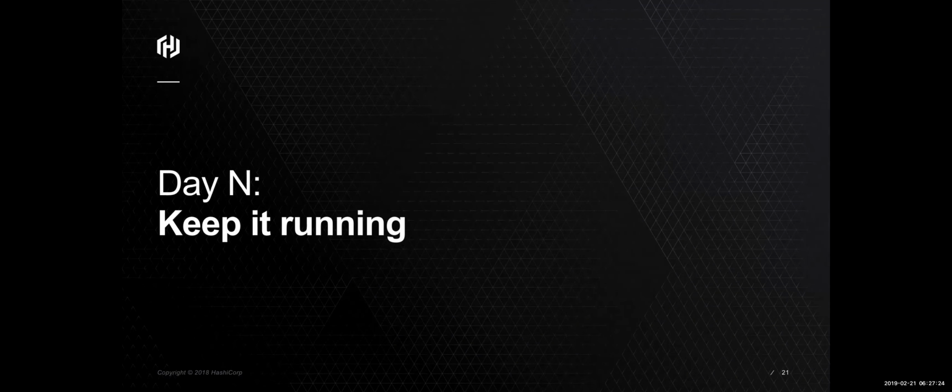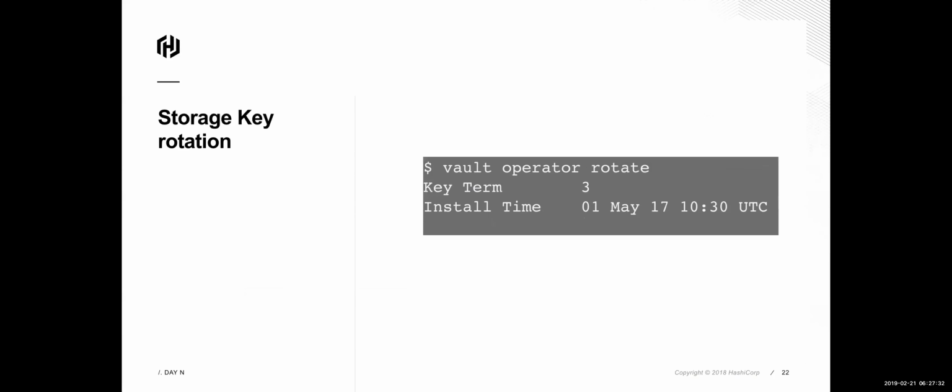So finally, what is the ongoing maintenance of Vault? Of course, updates are there, but there are certain operational aspects that you need to take into account when you're running Vault. The first one is the storage key rotation. This is a rather simple operation, and it is all online. You would issue a vault operator rotate, and what this does is generate a new storage key that gets added to the key ring, and all new secrets will get encrypted with that key. Now, the other aspect is, again, remember that something rotates. When we store the storage key, it needs to be encrypted by the master key.